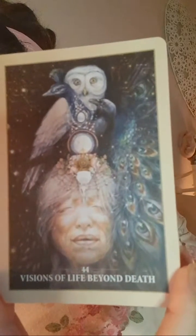Oh, I like this one. Visions of life beyond death. And in the peacock's feathers, it's got eyes in it, if you can see in the peacock's feathers. Like consciousness. You know what this card reminds me of? Visions of life beyond death. The death of ego. The death of the old way.